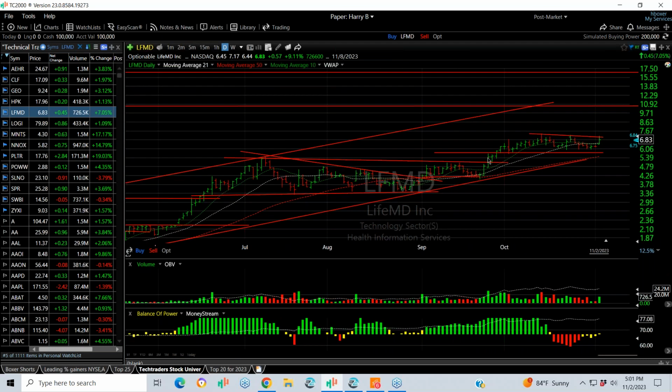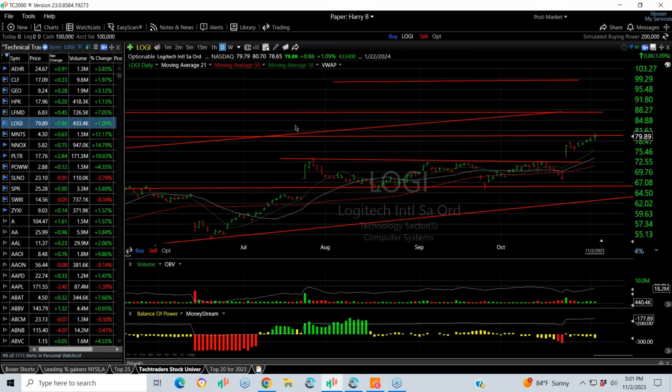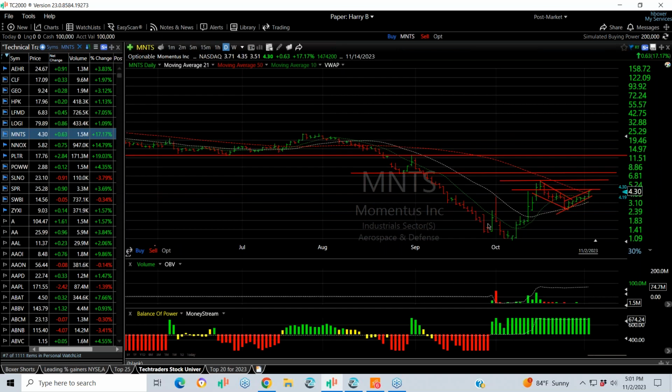LFMD, swing trade broke out here, ran up, and now it's flagging. It looks like it wants to extend. 8.75, 10.50, 3/4 are targets. Logitech popped out. We put a swing on it. It's made it up to the target number 1 already at 80.81. Second target 88.